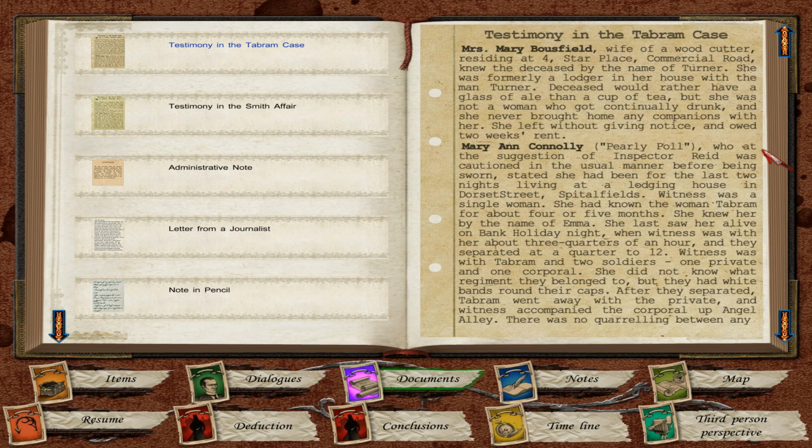She last saw her alive on Bank Holiday night. Witness was with her about three-quarters of an hour, and they separated at 11:45. Witness was with Tabram and 2 soldiers, 1 private and 1 corporal. She did not know what regiment they belonged to, but they had white bands around their caps. After they separated, Tabram went away with the private, and witness accompanied the corporal up Angel Alley. There was no quarreling between them.